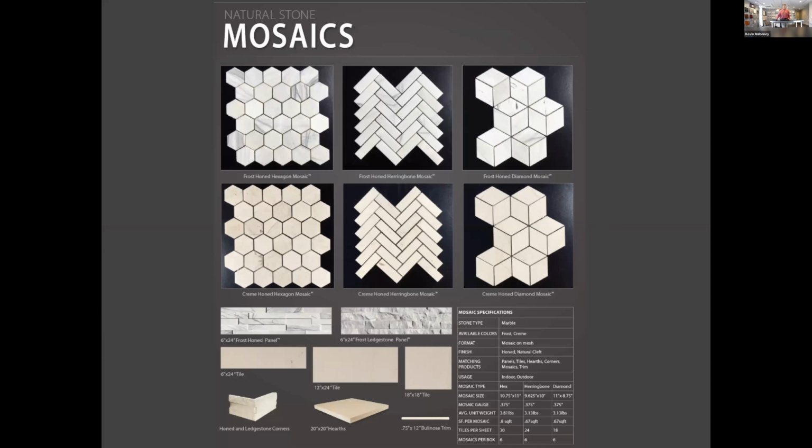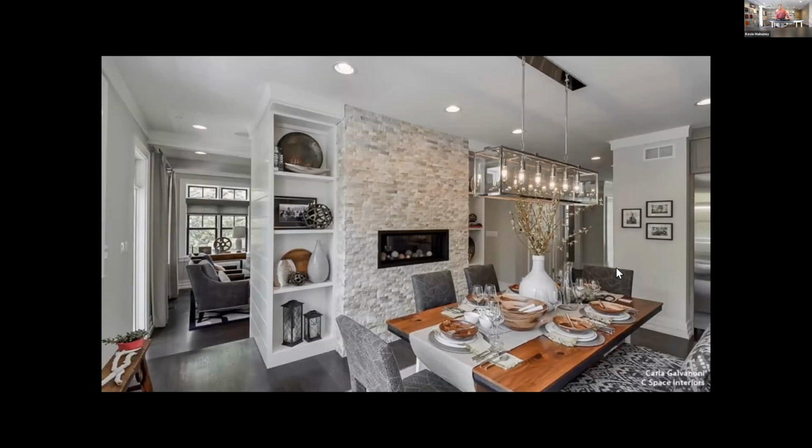Some of our mosaics, these are basically square foot panels, but they're from the same stone and quarries as some of our ledge stones, so we're able to match those up. One of our neutral colors, another installation by Carla at Sea Space Interiors.